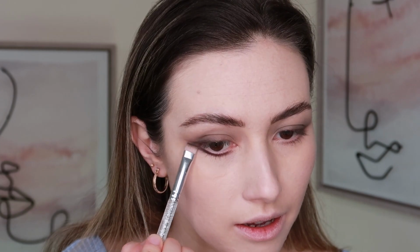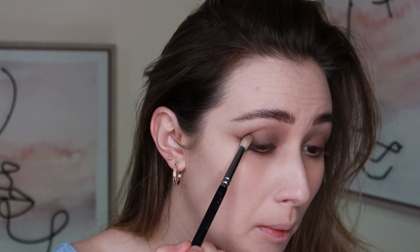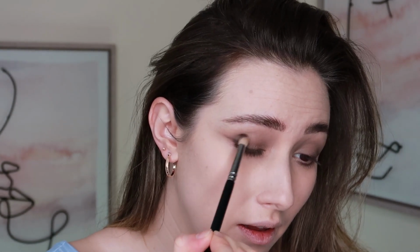I'm going to take a bit of Soda Pop again and I'm going to take that underneath my eye with that thin brush and connect it up to that flick that we've got going on. Okay, I'm going to take Soda Pop again on this brush just to make it a bit bigger and tap sort of halfway up the lid to deepen it.